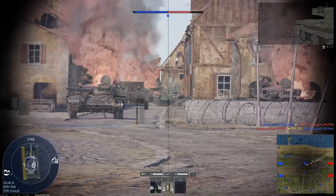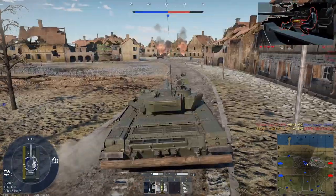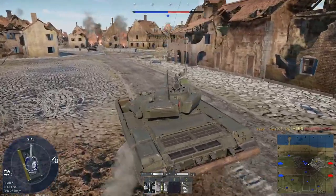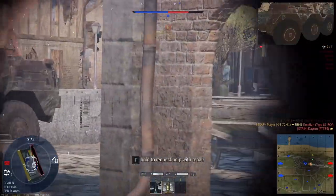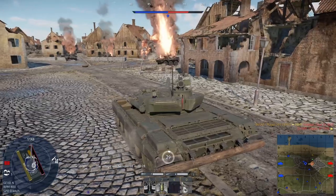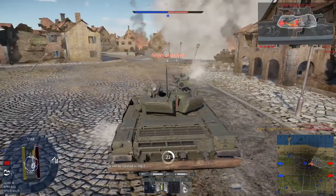Come on out. Wait for it. Goodbye, sir. Right through. It's the beauty of APFSDS. Although, oh well, definitely blew his ammo rack out. Something behind it. Come, just reverse for me, please. Oh, there we go. Bang! Straight through.